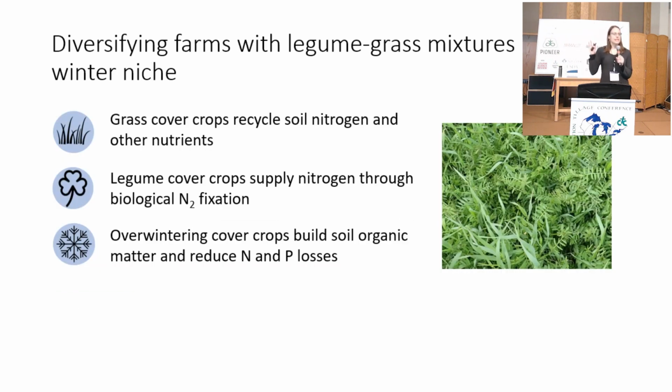So that's the focus today, thinking about how to diversify crop rotations with mixtures. I'll mostly think about complementarity between legumes and grasses, and again in the winter niche. So you probably all know grasses are great at nutrient scavenging. They can recycle, especially soil nitrogen and other nutrients.